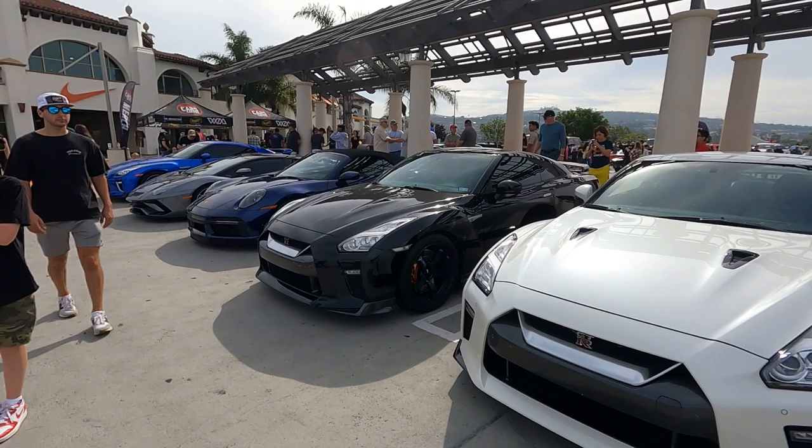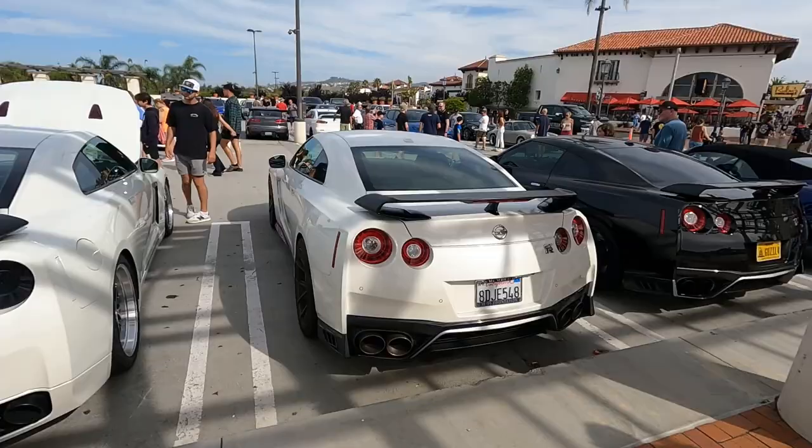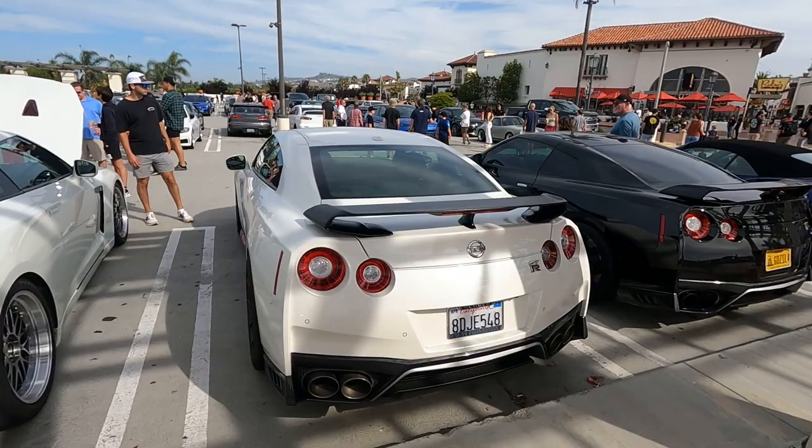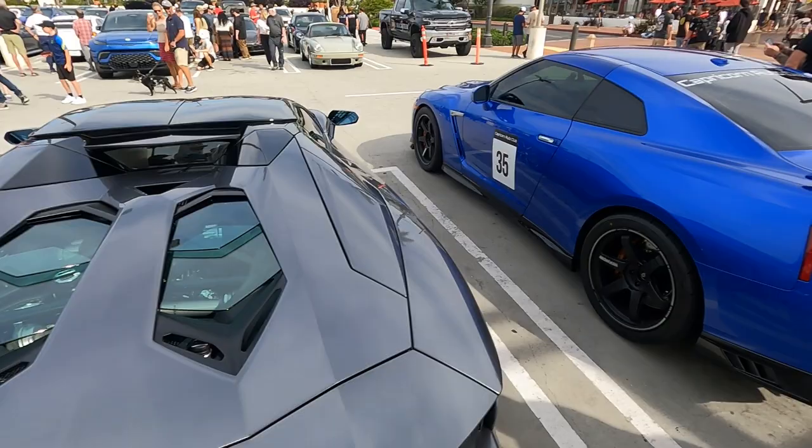We got the Cabriolet Porsche over there. Oh yeah, look at this. VR38, man. Each engine hand built. I never get bored of the rear end of a GTR, personally. Got the Aventador right here. V12. And of course another GTR.